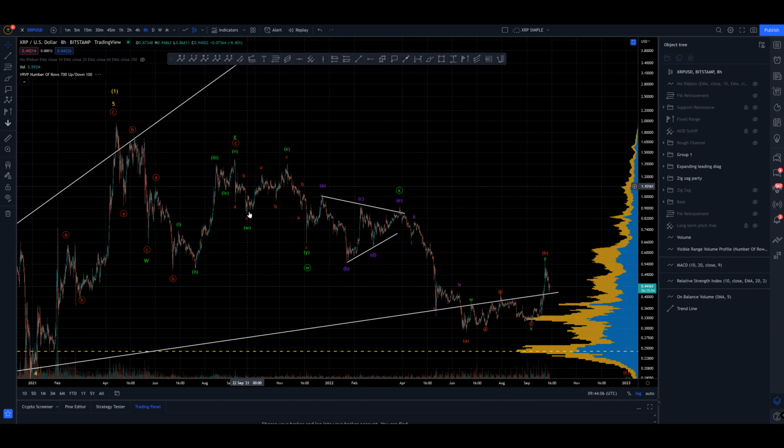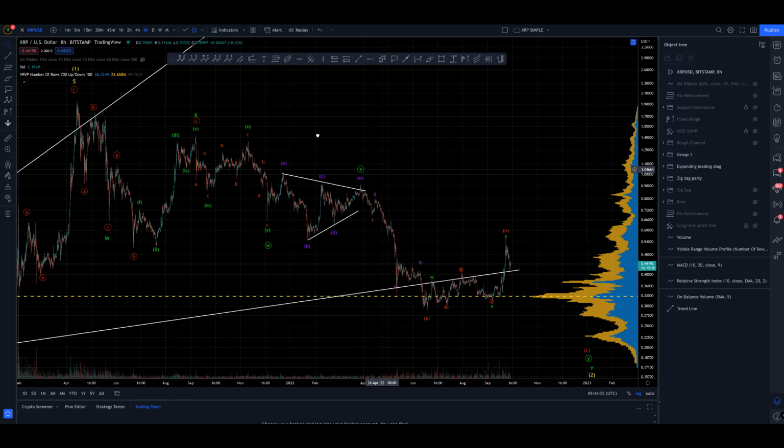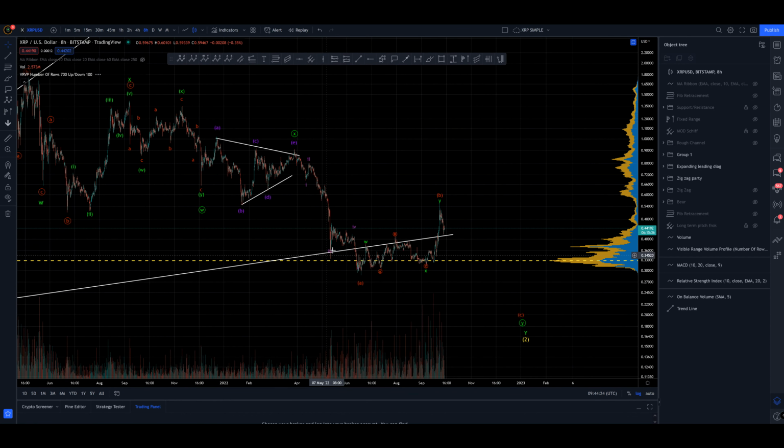So it's a zigzag A, a zigzag X, a zigzag Y into a W. This can be broken down in various different ways as well. However, I think a running triangle A, B, C, D, E fits into an X wave, and then 1, 2, 3, 4, 5 down into an A wave.